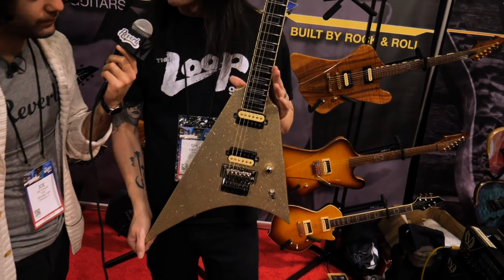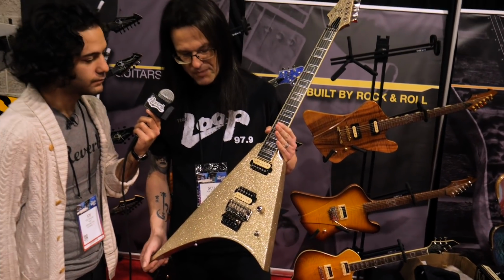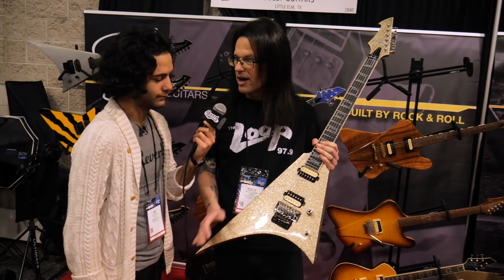Okay, we're at SULLY Guitars with the Sully. How you doing? I'm great, how are you? Good, man. Having a good show. What are we holding? We are holding the Concorde, and this is new for 2020. This is designed in conjunction with Grover Jackson Engineering. Grover has kind of been my spirit animal since I was a little kid.